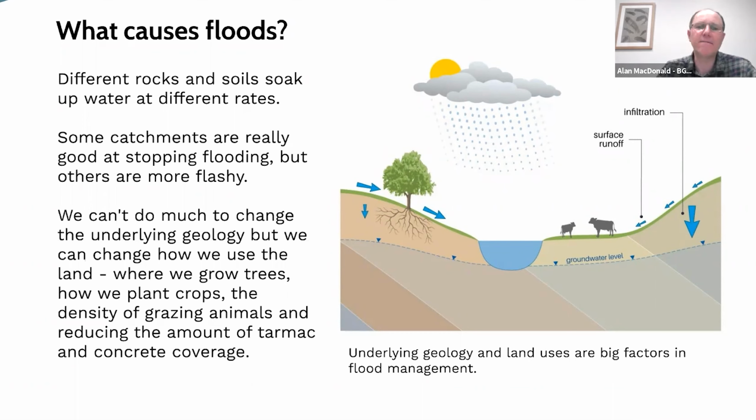Another thing that can affect how permeable a catchment is was the presence of glaciers thousands of years ago. Most of the UK north of London was covered by glaciers at some point, and they often left behind deposits of sand or clay. And we've been doing a number of experiments at BGS looking at how these deposits affect flooding. And we've been finding that the presence of these old icy deposits can be really important.